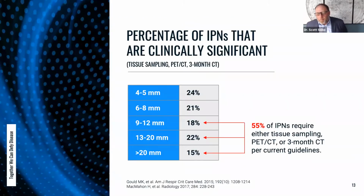This is a study that was published in 2015 in the American Journal of Respiratory and Critical Care Medicine. Essentially, they looked at, in Southern California in the Kaiser Permanente system, what type of pulmonary nodules were being found, and they put percentage by size. It turns out that what they described in the Southern California population is 55% of the nodules that are found incidentally require, by the guidelines, either tissue sampling, PET CT, or 3-month CT, again, per the current Fleischner Society guidelines. So more than half of the nodules in this study would require urgent workup.